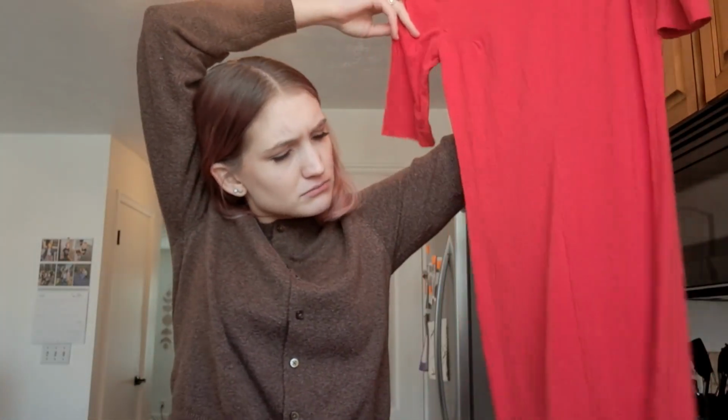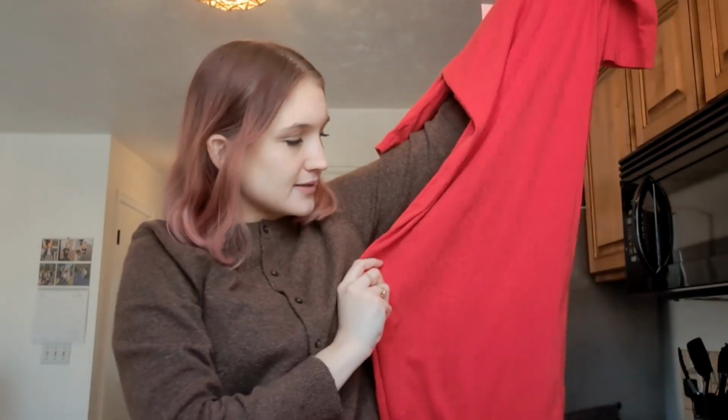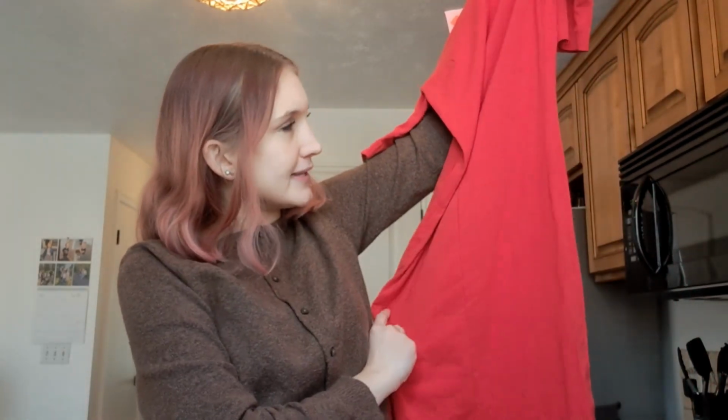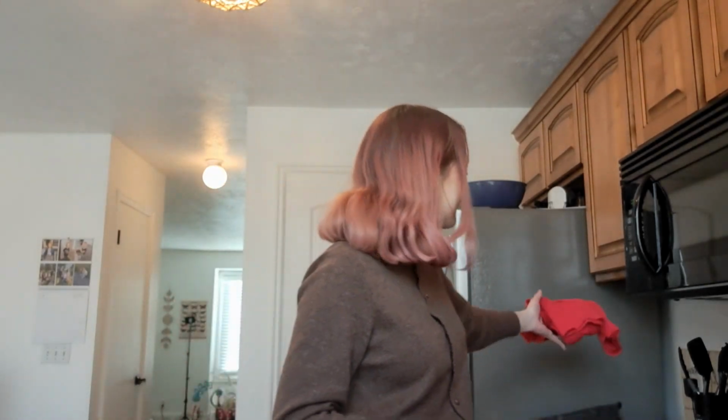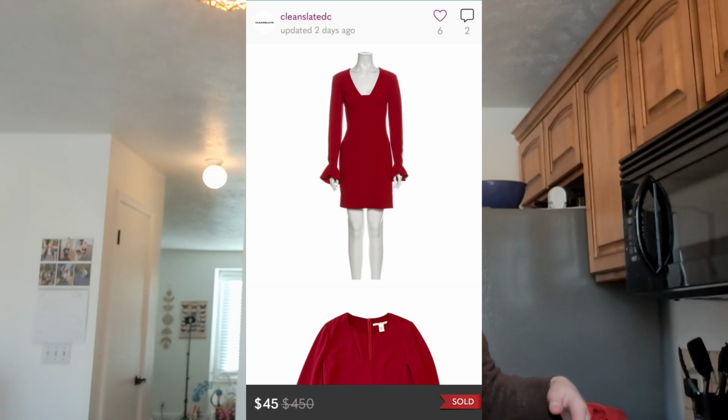Next thing in this haul is this Diane, I don't know if it's Diana or Diane, von Furstenberg dress. I think it's knee length, but it's this sheath, straight or pencil dress. It's just this nice red color, size P, which I think is equivalent to a size 0 or a size 2. It was $9, and I'm pretty sure it's a cotton blend. So just a nice red dress that I'm hoping to make a decent profit from. This red Diane von Furstenberg dress sold for $45 on Poshmark.